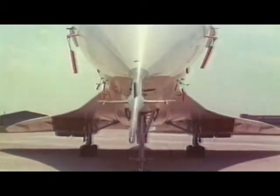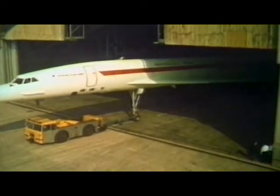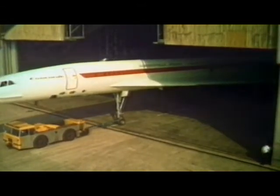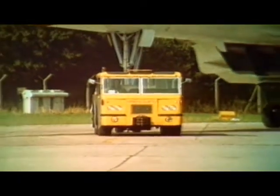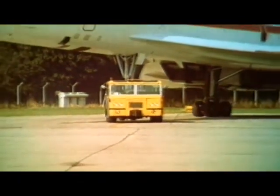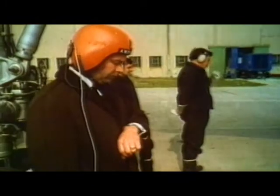Engineers gave each prototype a thorough check after every flight. Pre-flight preparation too had to be rigorous. Nothing could be left to chance or improvisation. Each Concorde was a flying laboratory, crammed with instrumentation and measuring equipment. They brought more knowledge and more confidence with every flight.